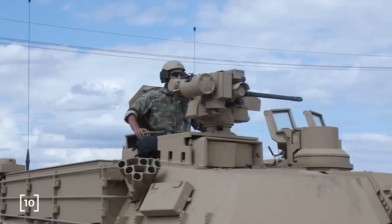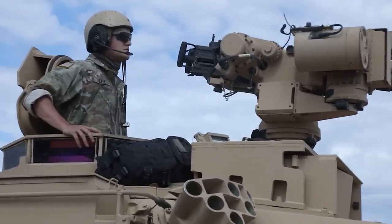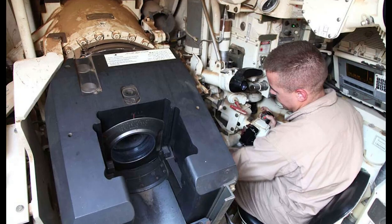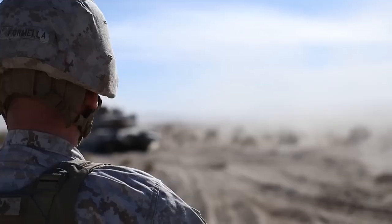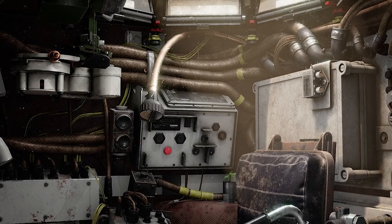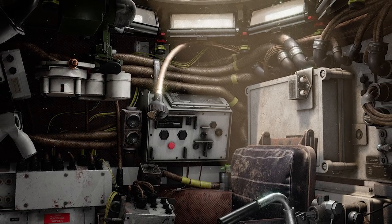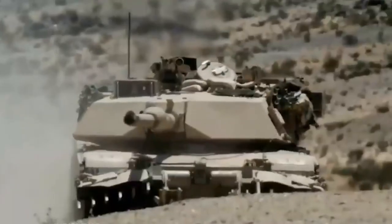The M1 Abrams tank's control system is highly advanced and includes several components such as an electronic movement control system, gun and sight control system, observation and communication system, and a radar jamming protection system. The electronic movement control system ensures smooth and precise tank control, allowing the crew to quickly shift gears and control the tank's speed.